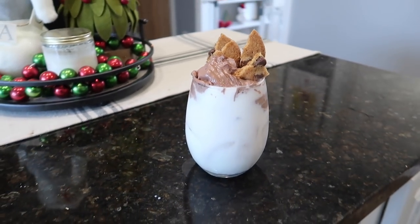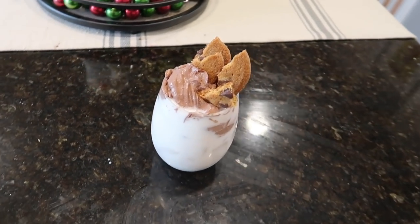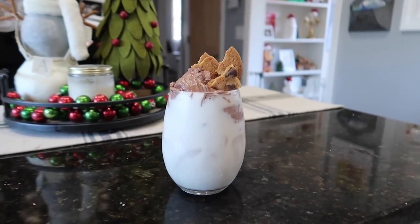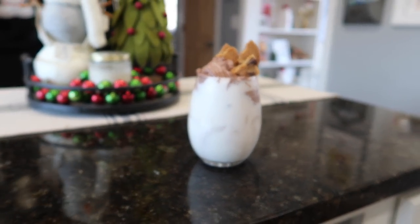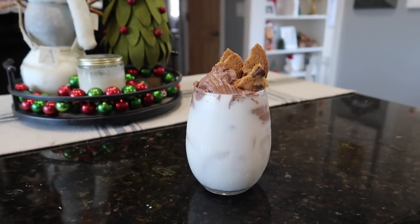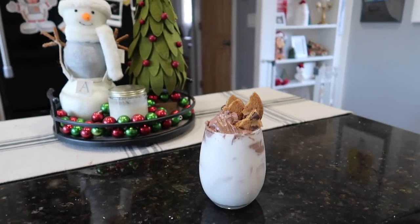Isn't she beautiful? So beautiful, so tasty, so Instagram worthy, so perfection. I know that's terrible grammar, but this is such perfection. If you end up trying this out with your little ones, let me know how they liked it. I think that they will love it, and I also think that you will love it as well.